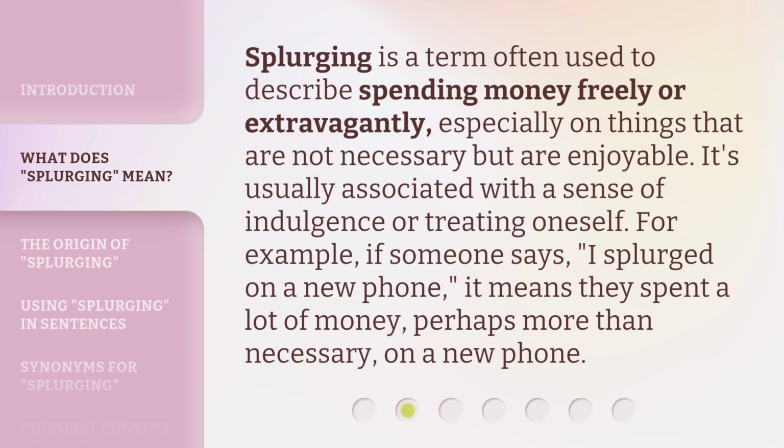Splurging is a term often used to describe spending money freely or extravagantly, especially on things that are not necessary but are enjoyable. It's usually associated with a sense of indulgence or treating oneself. For example, if someone says, "I splurged on a new phone," it means they spent a lot of money, perhaps more than necessary, on a new phone.